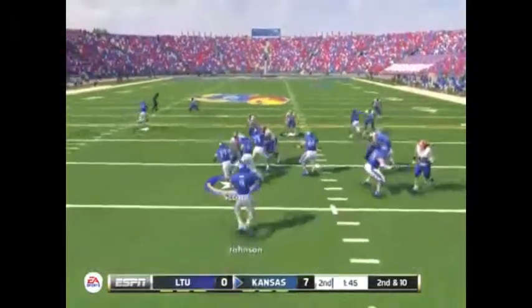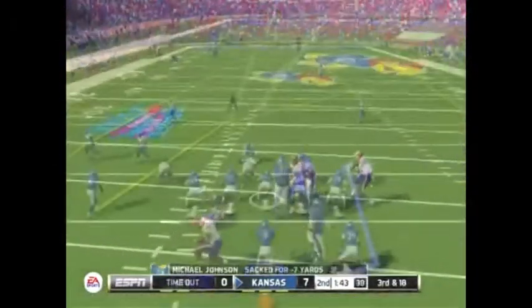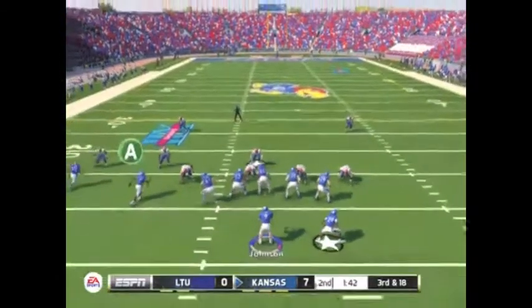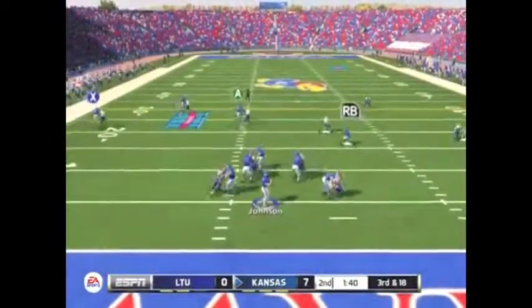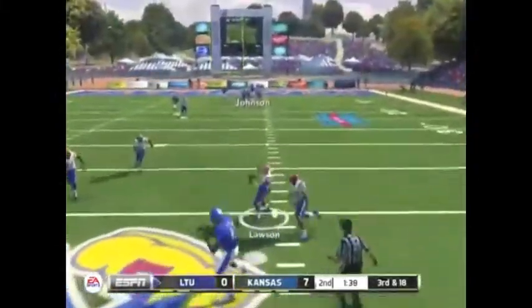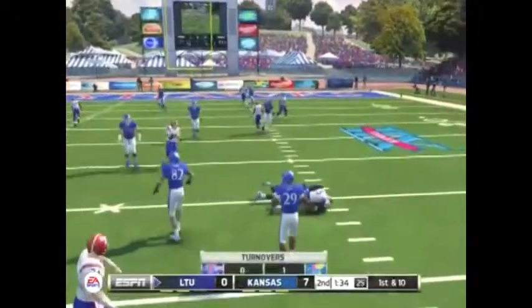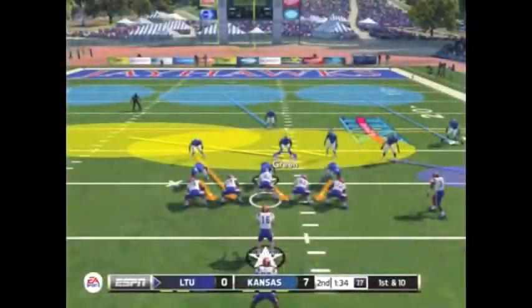Johnson under center. He's going to have a play action set up. He's going to shuffle to his left and then get hit, and hit hard. A sack and a loss of 7. 3rd and 18 now. Johnson dropping back, stepping up, throwing, and he's going to get intercepted at the 45-yard line. Louisiana Tech now bringing the ball back, and they're well into Jayhawk territory.